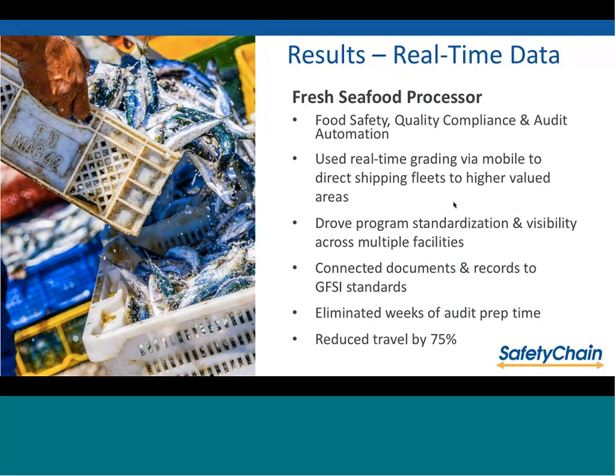Another example, Jill? You got anything you wanted to add to that? No, let's just keep going in the interest of time. I think the idea here is we just want to show you a little bit of the ways that the system is being used and the results throughout the supply chain.